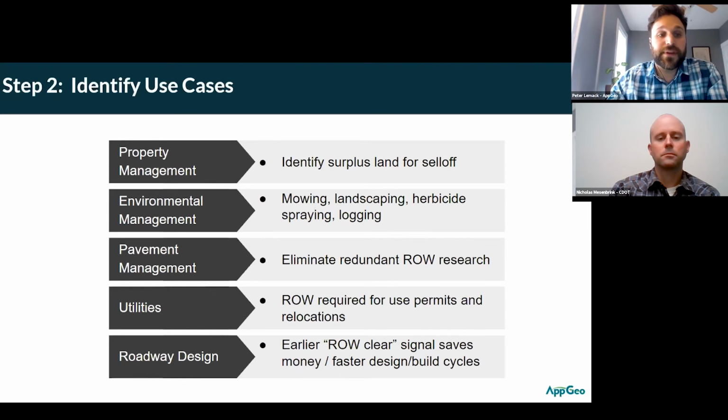We talked to environmental management. If they knew how much of the right-of-way they needed to mow or landscape or log, again, that would make their jobs more efficient. We did the same for pavement management, utilities, and roadway design. And in all cases, if people know where the right-of-way information is, if it's readily available, if it's centralized, it makes their research, it makes their answering questions much more efficient.